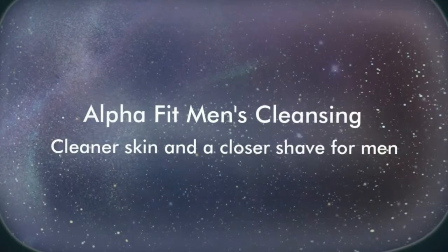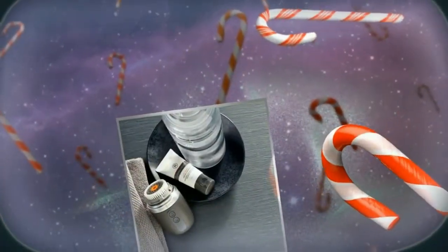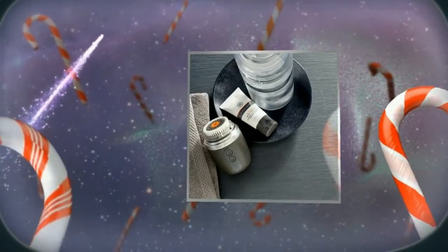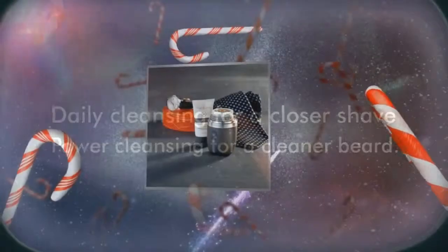For the man in your life, there is the Alpha Fit Men's Cleansing for cleaner skin and a closer shave for men. It removes dirt, sweat, and oil from skin, daily cleansing for a closer shave, and power cleansing for a cleaner beard. It helps to minimize the appearance of pores. And it looks fabulous. The Alpha Fit Men's Cleansing Kit from Clarisonic.